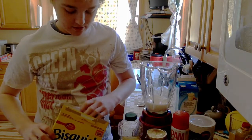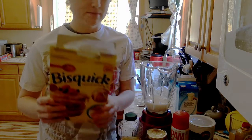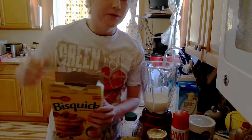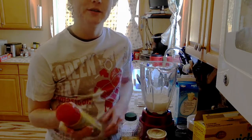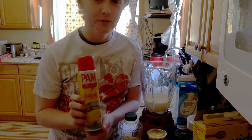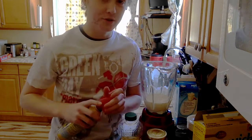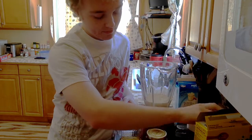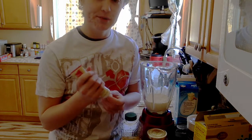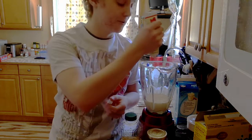And then we will use our Bisquick pancake mix, which has starches and corn syrup. Now that we're halfway to making pancakes, let's keep going. I'm going to put some Pam cooking spray on. It is made from purely canola oil, which is most likely from GMO plants. Totally necessary. And we also have some cake icing, which is not quite an everyday use, but it still has many forms of corn syrup and canola oil.